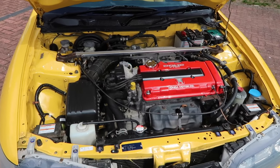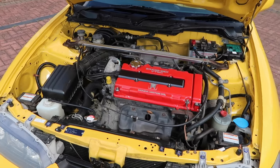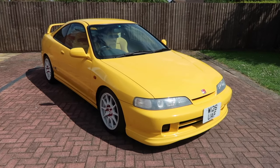Much fun. I have missed a high-revving B-series. The B-series, the best engine ever made. Honestly, I think that's why I didn't get on with the last DC5 I had, because it was K-series. Everyone keeps telling me I've got to K-swap my EG. I'm like, I don't. I just want a B-series. There's something about them. They might not be the fastest, they might not be the loudest, but they are so much fun. And the smell.